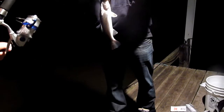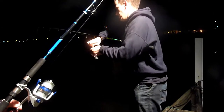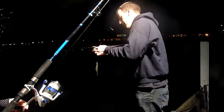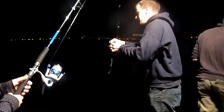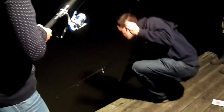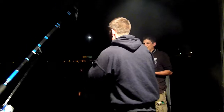Oh, no. 13 inches is a minimum. Yeah, that's not big enough. And is he another one of the trout, or is he something different? That looks like a speckled trout. Yeah, you can see the black dots on his back. Oh, okay. Yeah. He also has wolf teeth in the front. No, that's a giveaway. You want to try, Oscar?